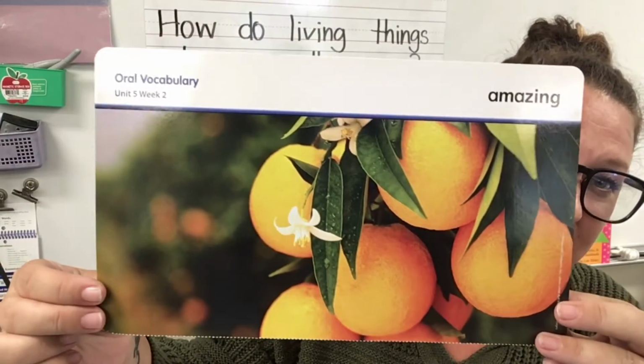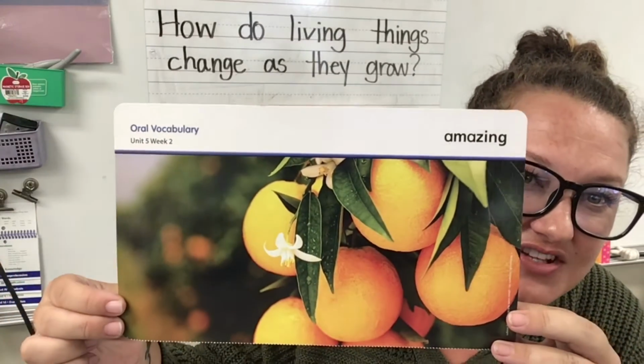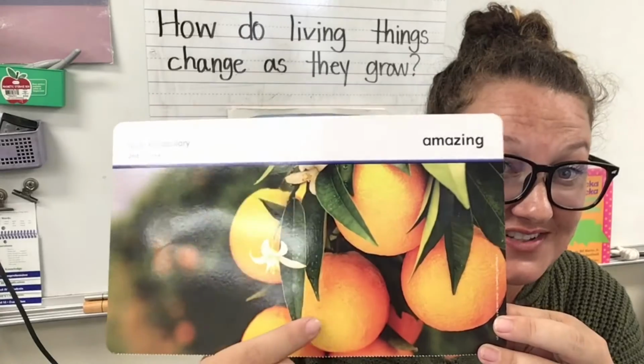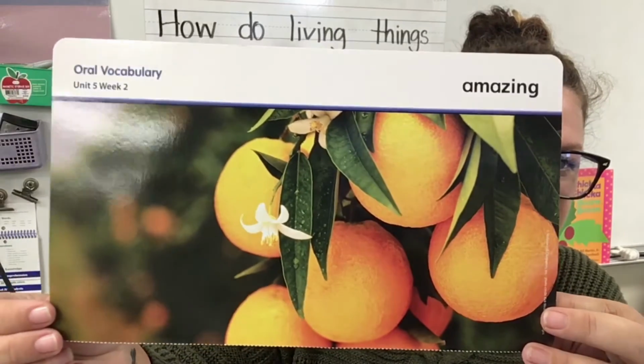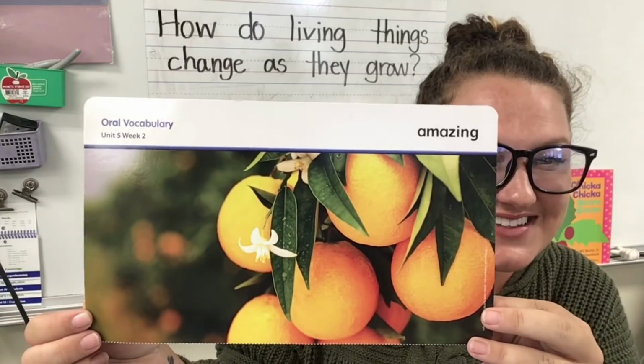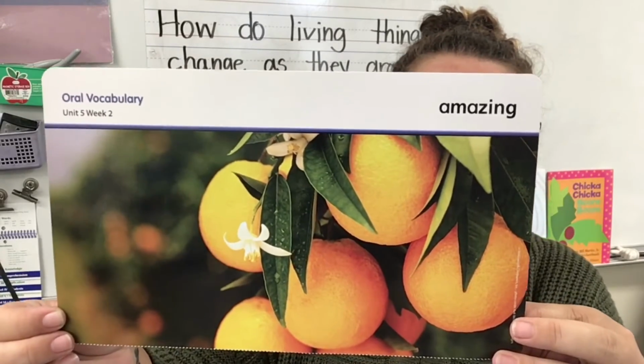In this picture, the fruit on the tree, the oranges, are amazing. They're big and juicy and orange. Have you ever seen an amazing tree outside before? I definitely have. We have a lot of amazing plants here in Hawaii. Now, let's read a story about how a tree changes as it grows.